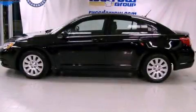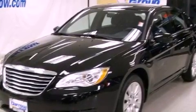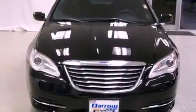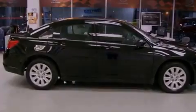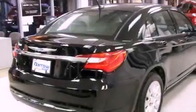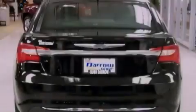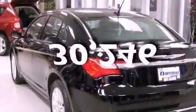This is a 2012 Chrysler 200. It features a four-cylinder engine and a four-speed automatic transmission. All of the following features are included: traction control and stability control systems, air conditioning, cruise control, a four-wheel independent suspension, a passenger side vanity mirror, a security system, an anti-lock braking system, side impact airbags, a split folding rear seat, and this vehicle has fewer than 31,000 miles on the odometer.